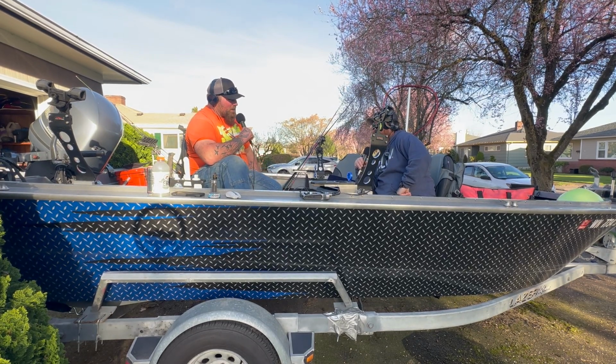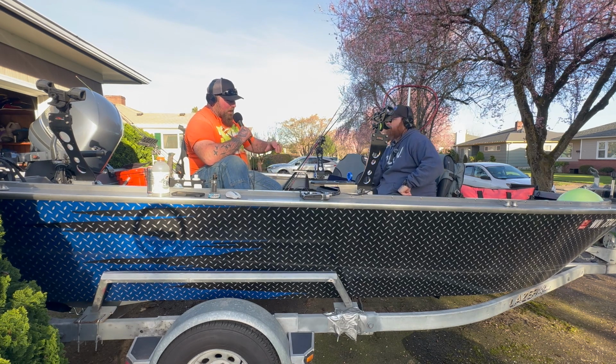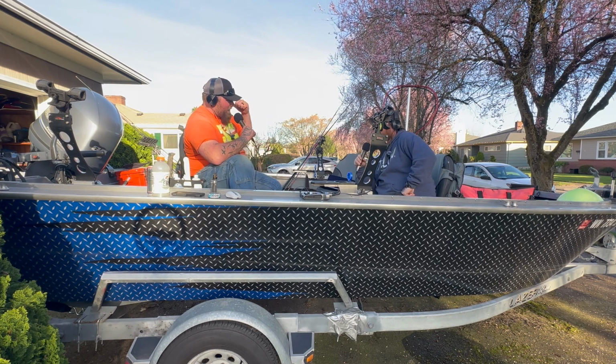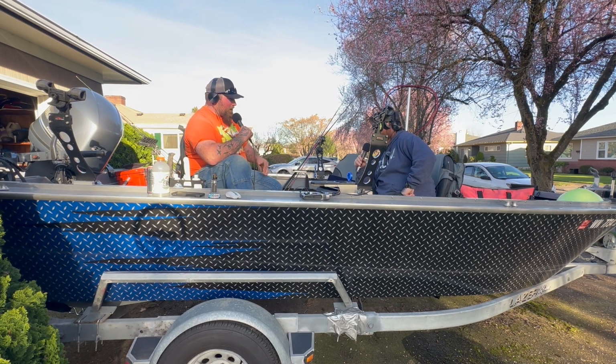I'm gonna get a little off the walls here. When I bought this boat, it had a jet pump on it. Even right now, the cowling says 80 horse factory jet. The first thing I did within a week or two of buying this boat was I took the pump off, threw a bait kit on it, threw a prop on it, and I was ready to roll. I sold that jet.